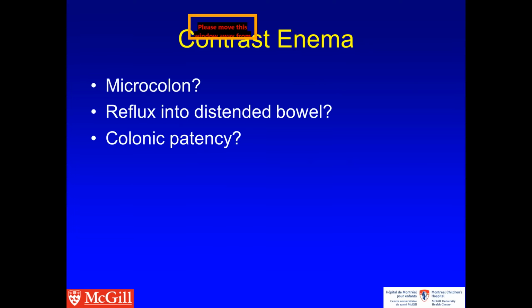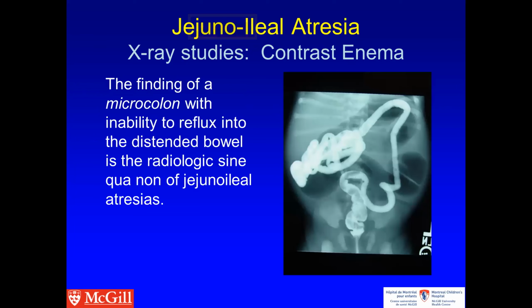And we know that multiple atresias can exist. So if you haven't done that, I like to leave a Foley in the rectum and then have the nurse put some saline in the bowel so I can see the colon distend and make sure it's patent and that I'm not missing another distal atresia.